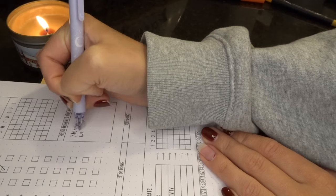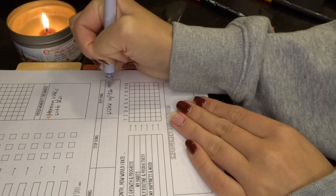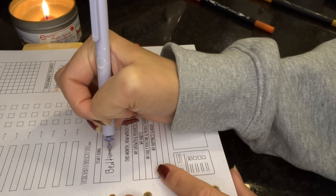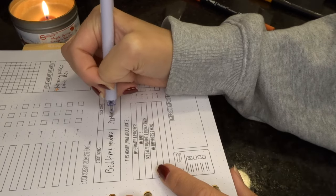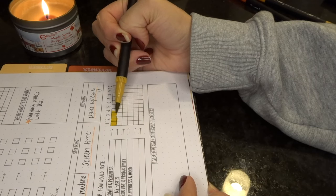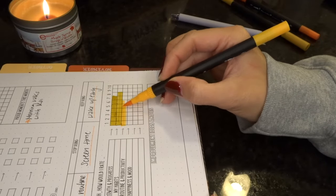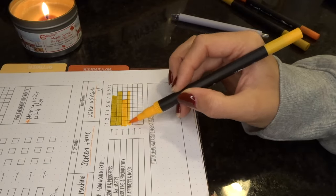So right here, I'm filling out my September month in review, basically. And I wrote down what I'm proud of accomplishing last month. And here's some things that I want to start to do next month. I want to stop doing this next month and continue to wake up early next month. And then I'm kind of tracking my progress on all of my goals for the month. So that was a review of September.